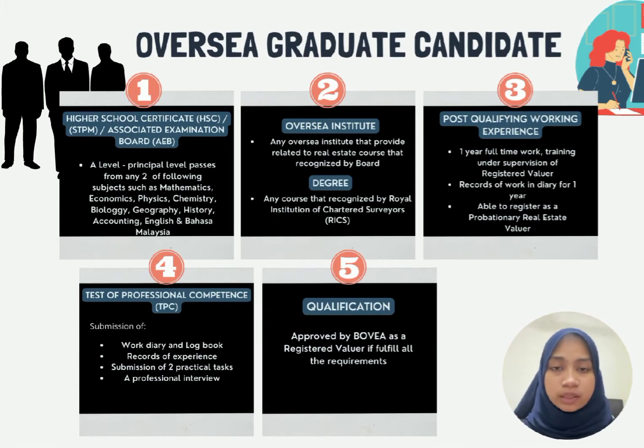For being a registered valuer, they must fulfill all the requirements. For example, first, they must have a study background such as the Higher School Certificate, Sijil Tinggi Persekolahan Malaysia, or Associated Examination Board. For principal of A-level, they must pass any 2 of the subjects such as mathematics, economics, physics, chemistry, biology, geography, history, accounting, English and Bahasa Malaysia. Second, if they are from an overseas institute, they must provide a real estate related course that is recognized by the board. While for a degree, they must include any course that is recognized by the Royal Institution of Chartered Surveyors.